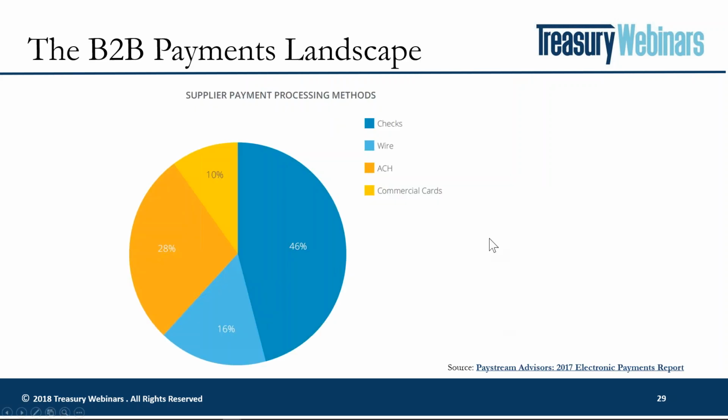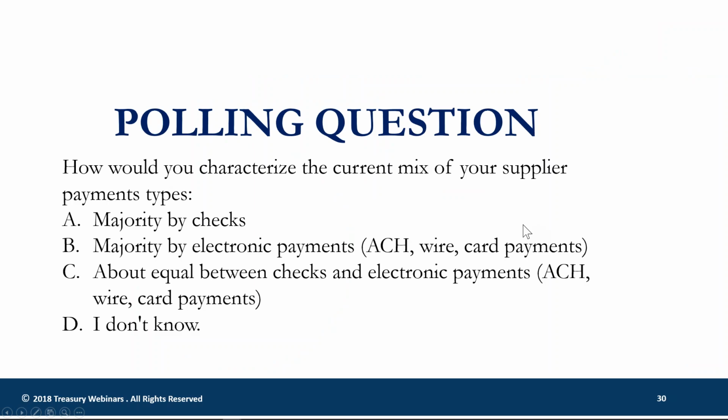And just an overview, kind of interesting, from PayStream Advisors. The good news is we've got checks below 50%, which is cool. And then we've got ACH, and I think we'll start to see the commercial cards section go up quite a bit. If we were to look at this in Europe, we would probably see this totally flipped, but it's just interesting to benchmark. I like that share benchmarking, and I like to share those reports. So, just interesting.